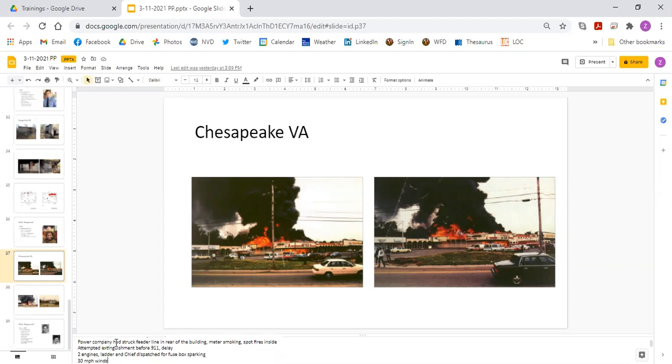They do all this, and then finally they call 911. 2 engines, a ladder, and a chief are sent for a fuse box sparking. There's 30-mile-an-hour winds that day. The first company shows up at 11:35 with nothing evident. They go into the store. They can't find anything. Eventually, they see light smoke coming from the panel box. They send the other companies, including their engine driver, around to the rear.